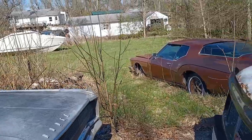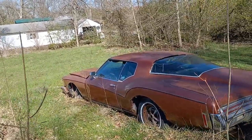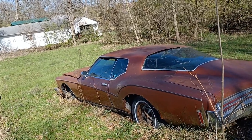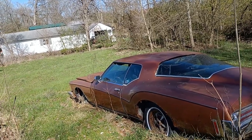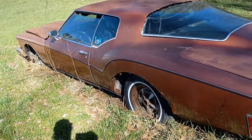Then there's another Buick Riviera here, 1973. We got three of them. It's a parts car. And so, no title, no paperwork, strictly parts. It's got the 455, 400 turbo, and that's why we bought it. And it does have some Buick, and looks like some Pontiac wheels on it.